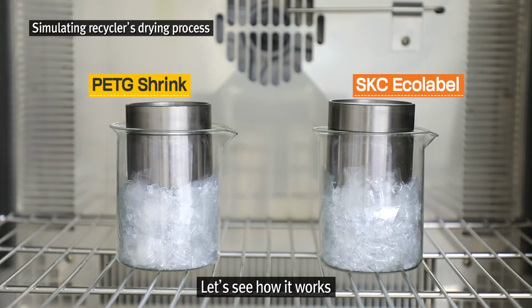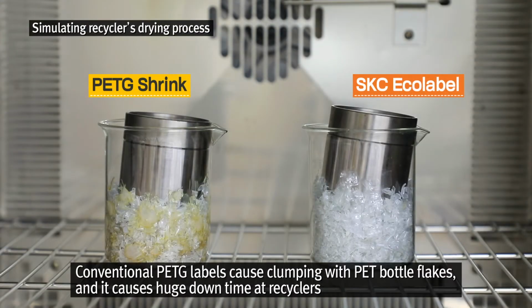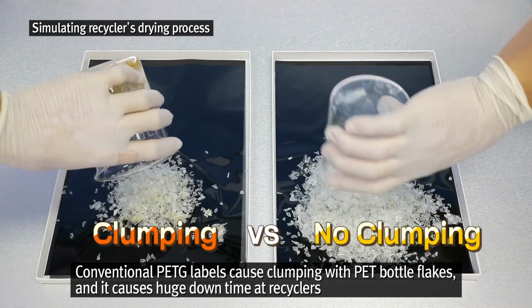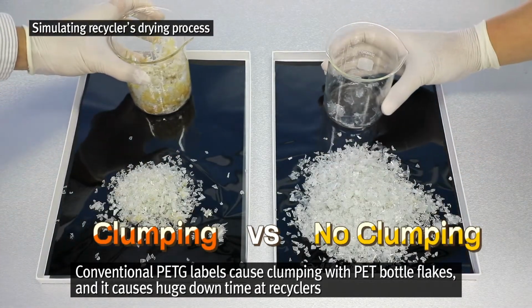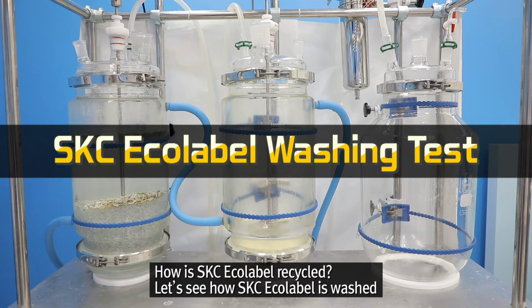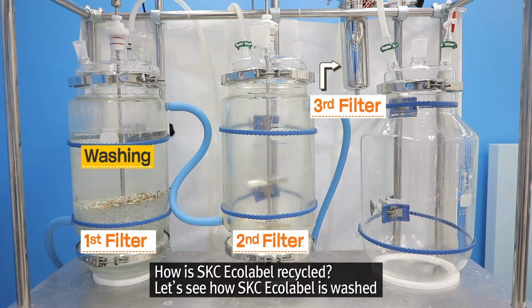Let's see how it works. Conventional PETG labels cause clumping with PET bottle flakes, and it causes huge downtime at recyclers. How is SKC Ecolabel recycled? Let's see how SKC Ecolabel is washed.